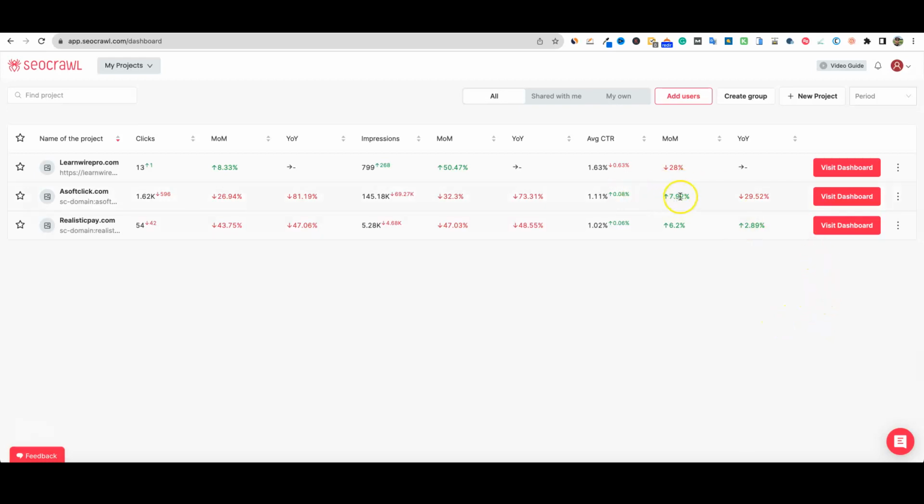But we had a good month, month over month right here. And you can see on Realistic Pay, this is kind of one of my test websites where I put a lot of AI content on and so forth. It doesn't get a whole lot of visitors or anything like that. But you can see year over year, we're up almost 3% on traffic and so forth.